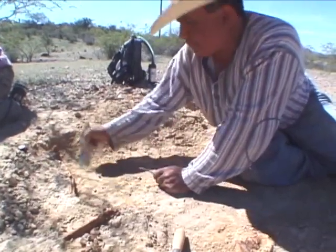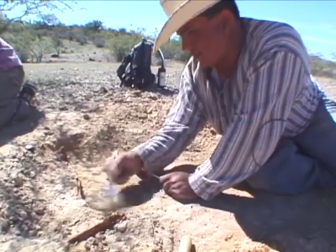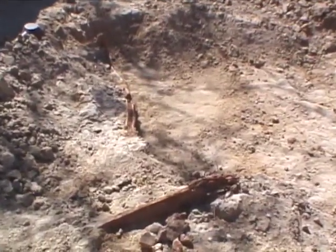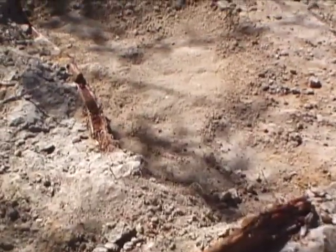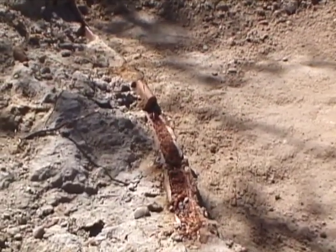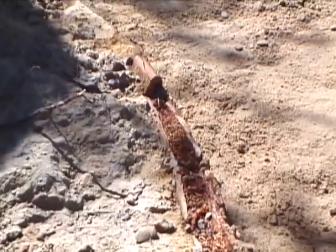The variety of fossil organisms found at the Terapa site is amazing. They include direwolf, crocodile, fish, turtle, tortoise, lizards, snakes, frogs, salamander, birds, shrews, bats, glyptodon, an armadillo relative, ground sloth, horse, bison, rodents, extinct elephants, including mammoth, mastodon, and gomphothere, mollusks, ostracods, and more.